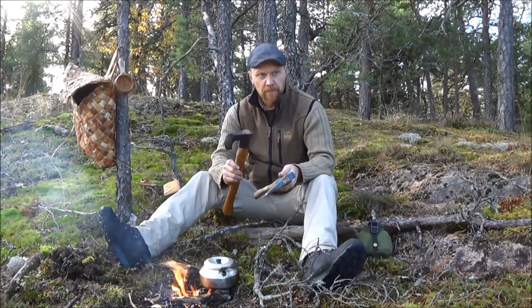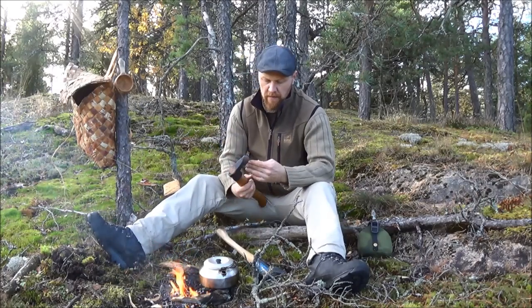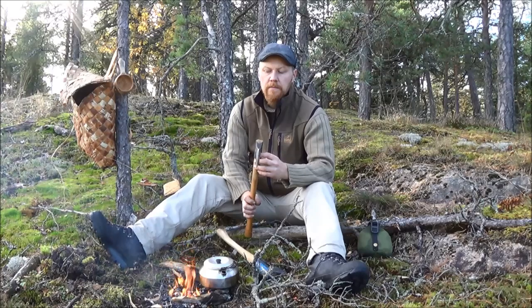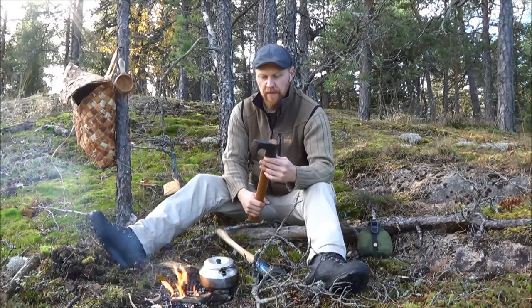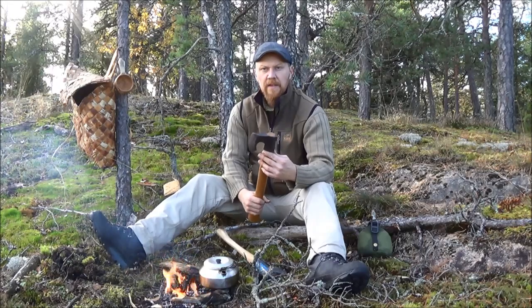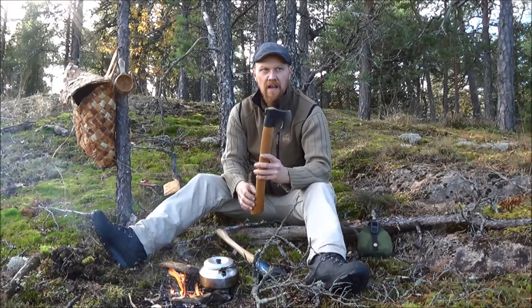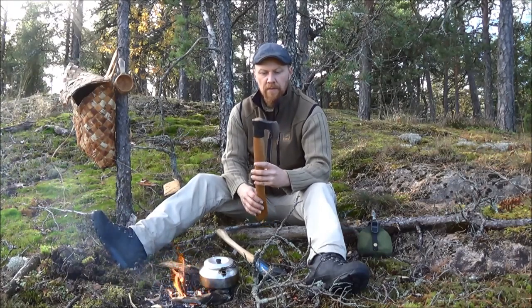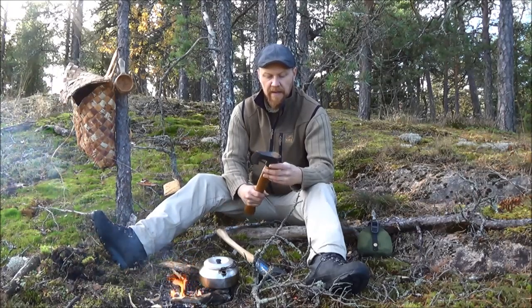And when it comes to the Roselli, overall it performs pretty nicely. Given its traditional shape, it's a kind of paradoxical axe, because it looks traditional, but it does have a lot of features which are clearly modern, and you don't find those features in any other similar axes.